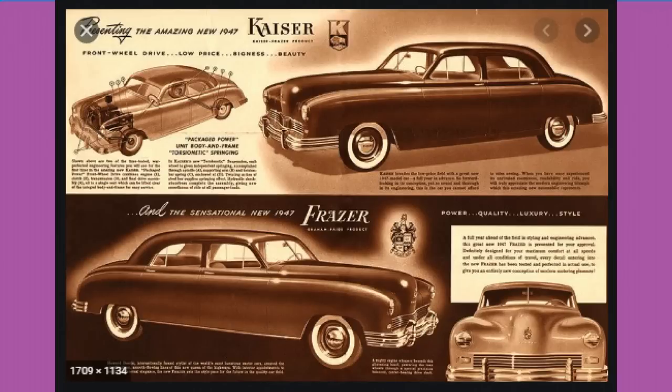Kaiser Fraser started making automobiles. Henry J. Kaiser was a shipbuilder. He started making and selling cars about 1947. He was successful for a while. He remained successful as a business person, but the automobiles ceased to be produced.